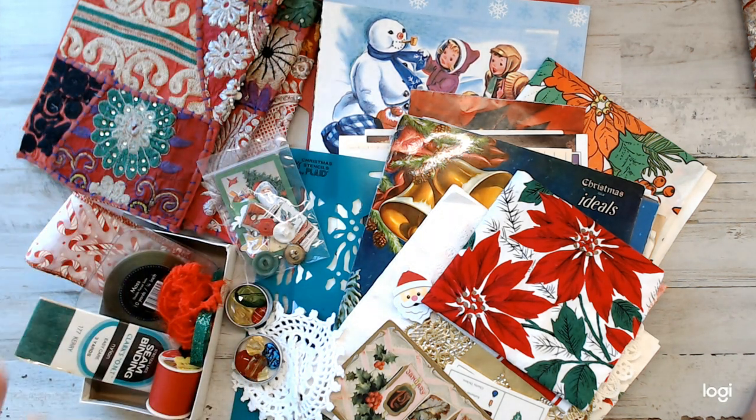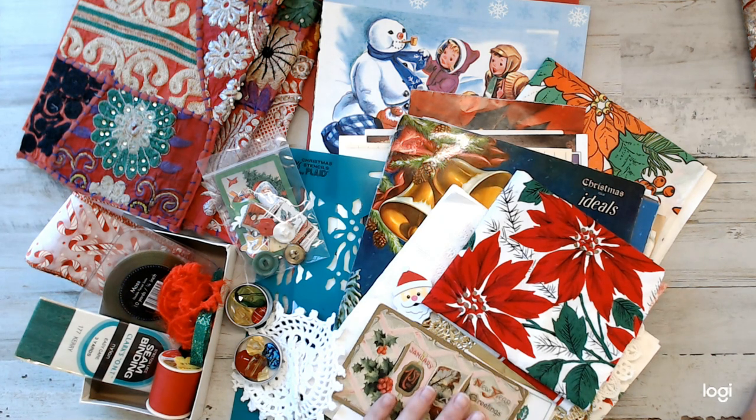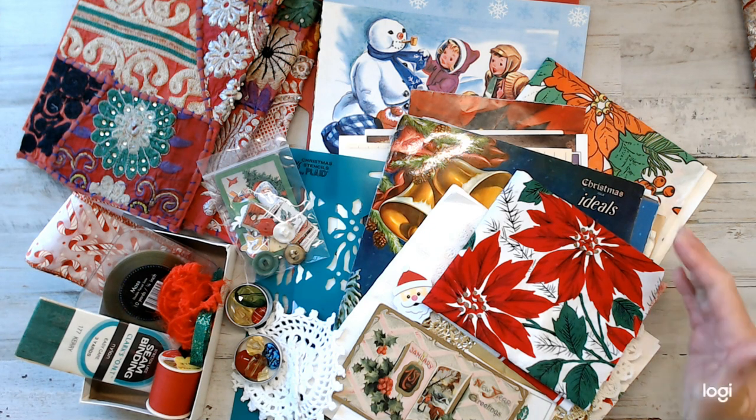So I figured I'll go ahead and present the large junk journal kits for Christmas. I have a gift with purchase, which I think you don't want to miss out on. The kits are only $25, which, gosh, that is pretty cheap. It's got a ton of vintage ephemera.